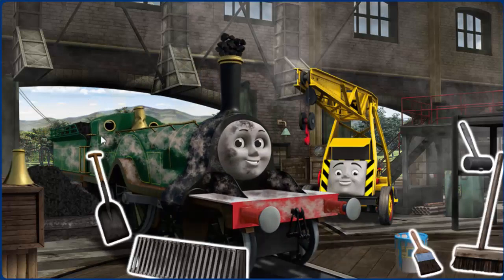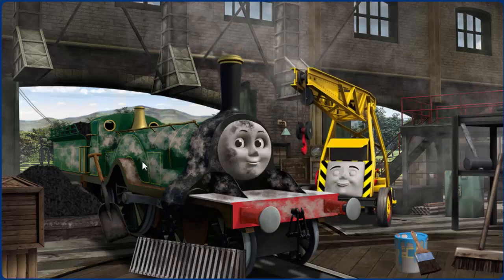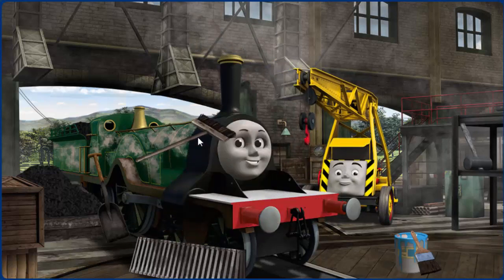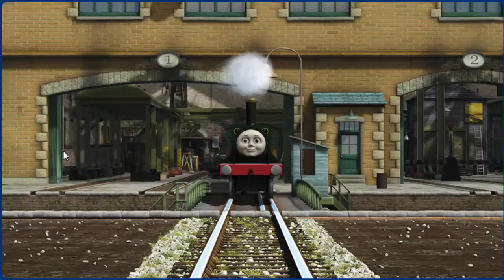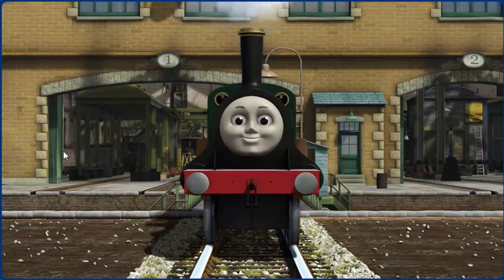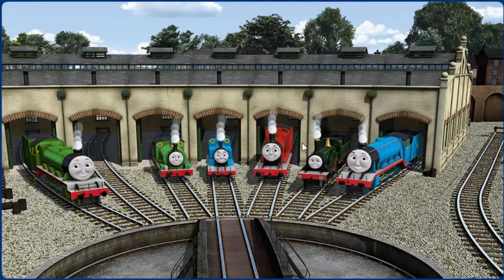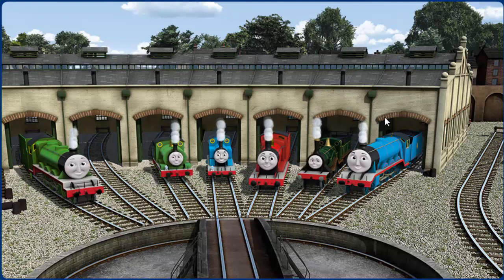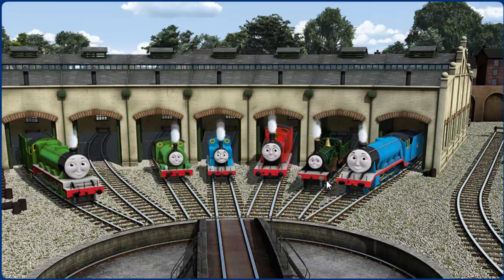Emily's funnel is clogged with coal and she is covered with dust. Great job, but there's still more to do. You fixed it! Emily is ready to be really useful again. You helped repair Henry and Percy and Thomas and James and Emily and Gordon. You did a great job!